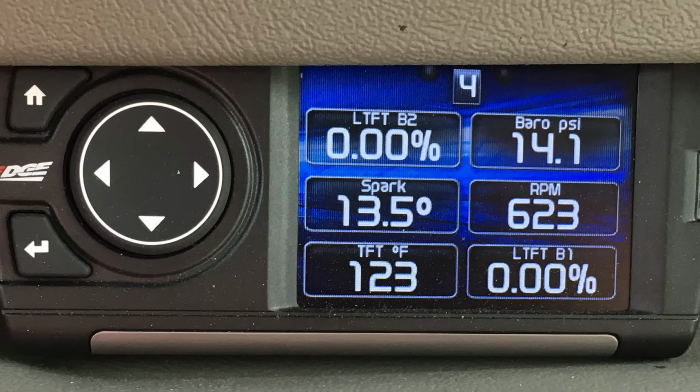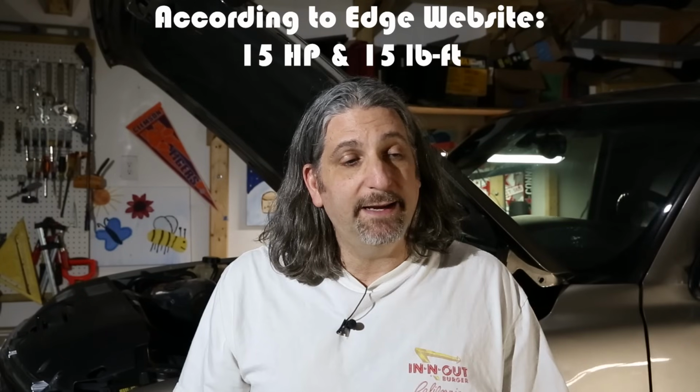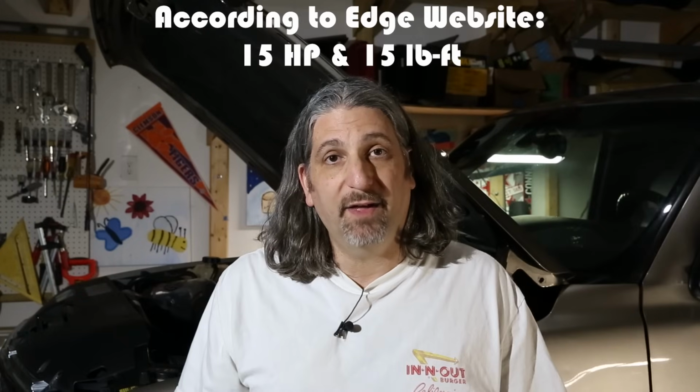One of the coolest things that I liked about it was it allowed me to change the shift points, so the car felt torquier. And one of the other things that I liked is I actually kept it in the car for a long time because it actually has the capability of spitting back, I don't remember whether it was 6 or 12 different gauge parameters on the truck. But yeah, it really made a difference, and I thought it was a great mod.